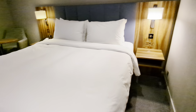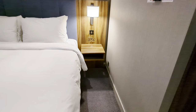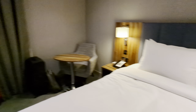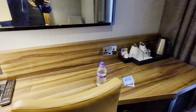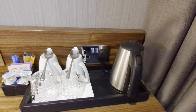Decent king-size bed. You got two plugs on that side with a USB port. There's your controls there for your heat. You got another two plugs and another USB port that side with the phone. You got a decent size flat panel TV and a mirror. There's a desk here. There's another two plugs and another USB there. And then in the corner, just two plugs.